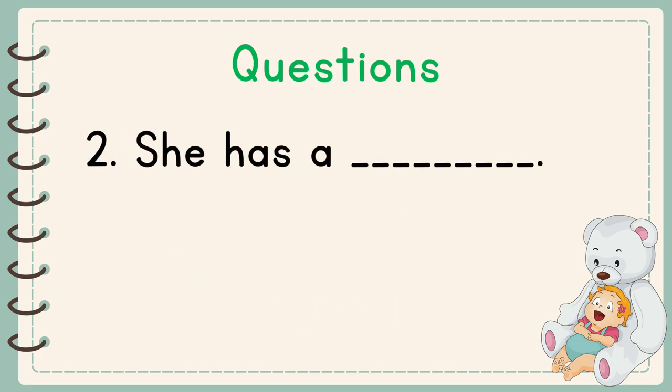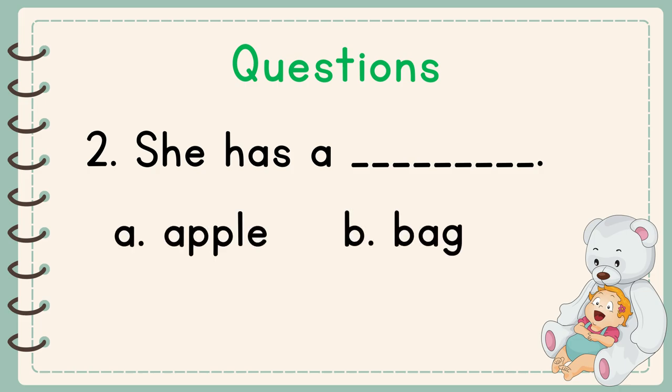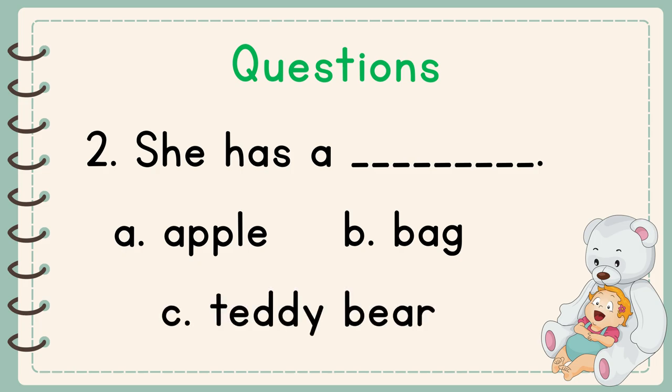She has A. Apple, B. Bag, C. Teddy bear. What is the answer? Teddy bear.